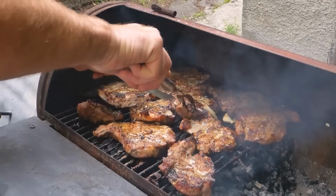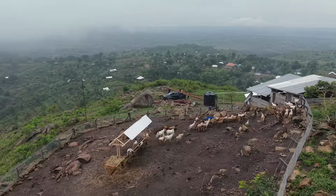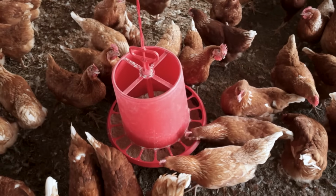So for that reason, I don't really like growing crops. I've just decided to focus on the animals. And by focusing on animals, I'm going to be doing goats and the chickens myself. That's what I'm focusing on.